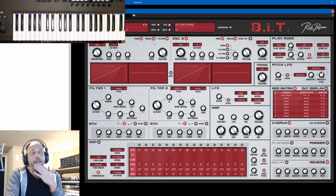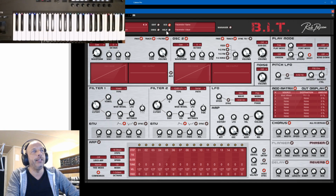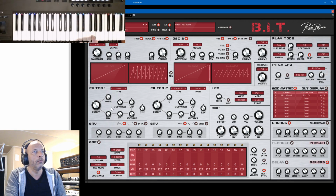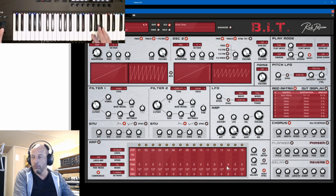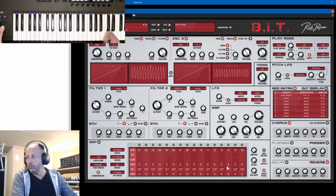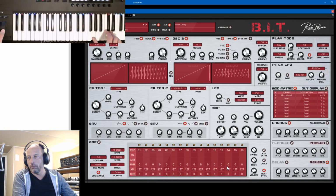Of course, it's not a sample, but at that time, what they used is also a multi-band filter to create this sound. And if you look here in filter 1, you see the cutoff frequency and the Q changes to vowel. And if you look in the upper part of B.I.T, you can see the readout, and then you see the vowel goes from A to E to I to O, U, and that's the last one. And of course you can set this parameter to the modulation wheel. That's what I did. So if I open the modulation wheel, so very nice addition to the B.I.T.